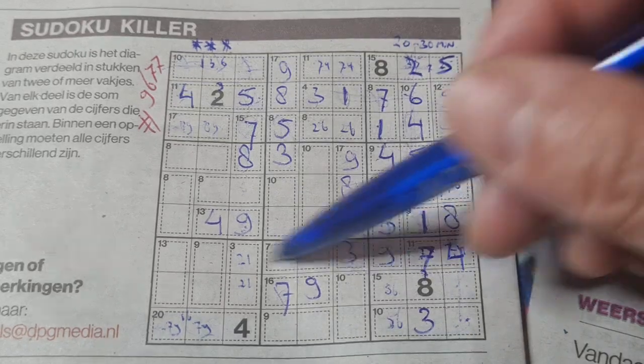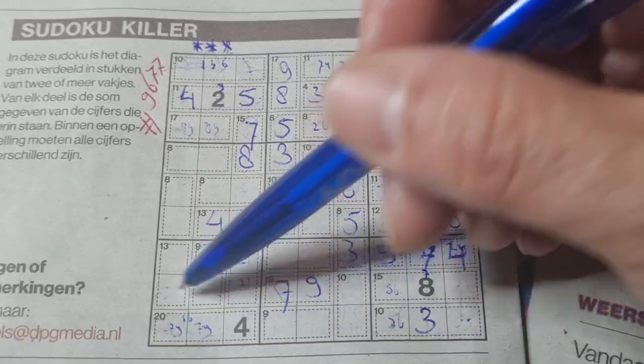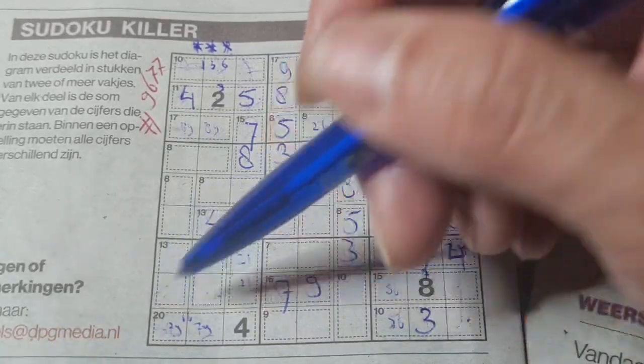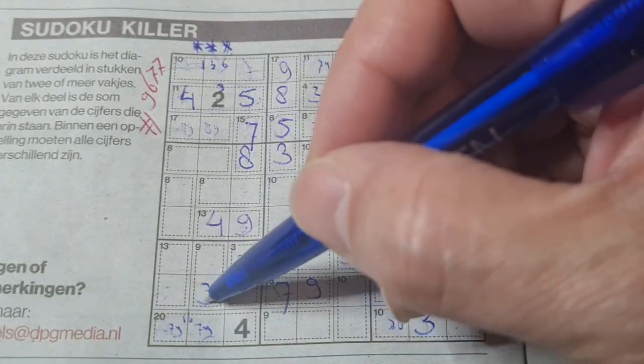3 in this row. 3 in the last row. So the row between only 2 places left. 3 should be here or there. I cannot place the 3 in the box of 13. Otherwise, the combination will be 3 plus 10. 10 is not allowed. So 3 should be here in the box of 9. Combination will be 3 plus 6.